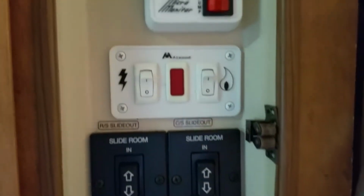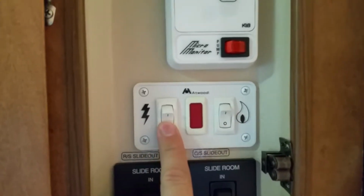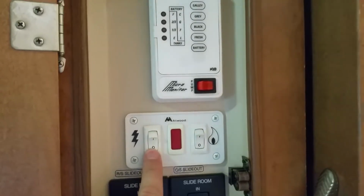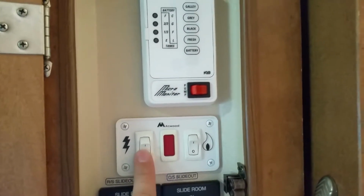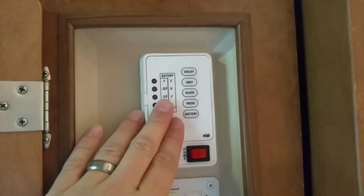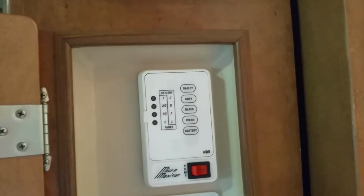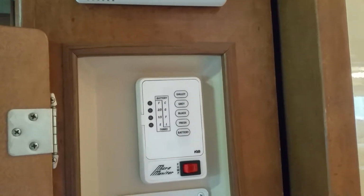Over here, this is your water heater. You have gas and electric, which is an upgrade. So if you pull into a KOA, you're camping for the night, you don't have to be using your propane. You can use your electricity. Here are all your gauges. The freshwater, we actually have a 100-gallon freshwater tank. You know, most Montanas nowadays that they're making are around 60.